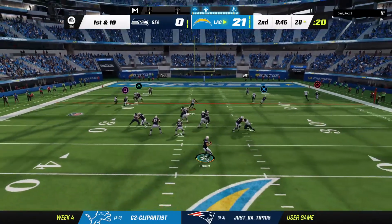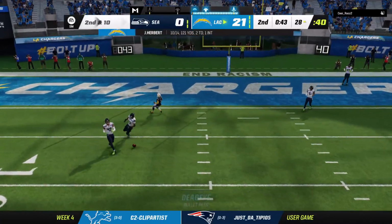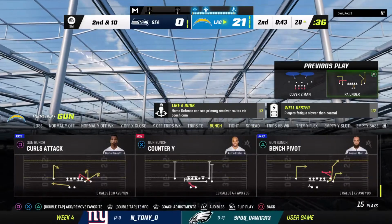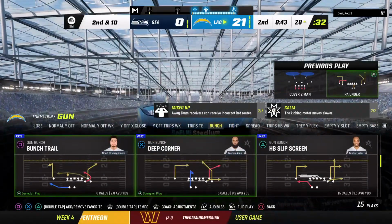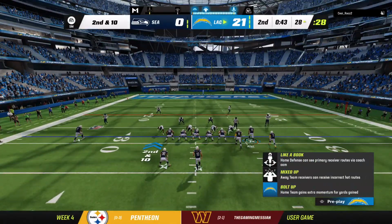Play action this time for Justin Herbert. And the coverage terrific there as that's knocked down and incomplete. Receiver coaches preach to their guys all the time. Separation, that's what's going to make the play successful. That time there was very little, and I think they were actually fortunate that it was only knocked away and not intercepted.